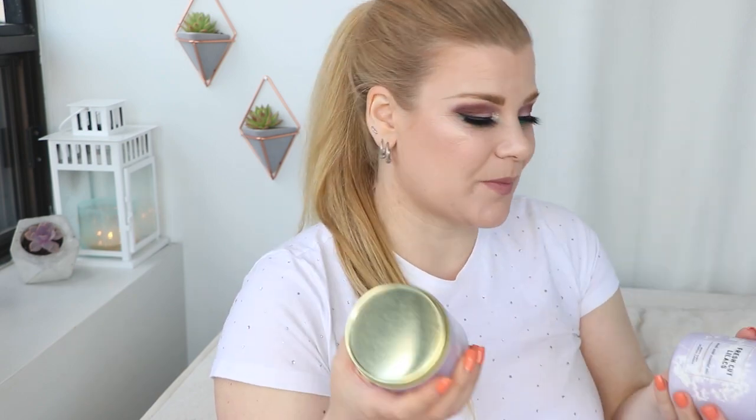And then since I was already putting in that order, I decided to get more single wick candles for my workstation because I tend to burn through them fairly quickly because I burn them the entire workday. So I probably go through a candle every 2 to 3 weeks, I think. And because I had loved Fresh Cut Lilac so much before, I decided to pick up 2 more of them. It's just a really wonderful scent. Seriously, I can't get enough of this one. So I picked up 2 because I'm just in love with it.